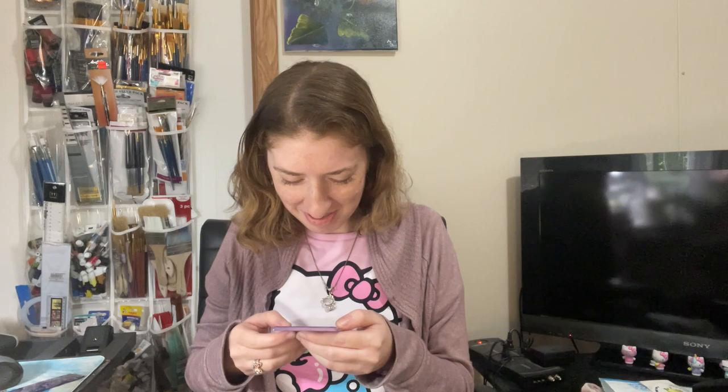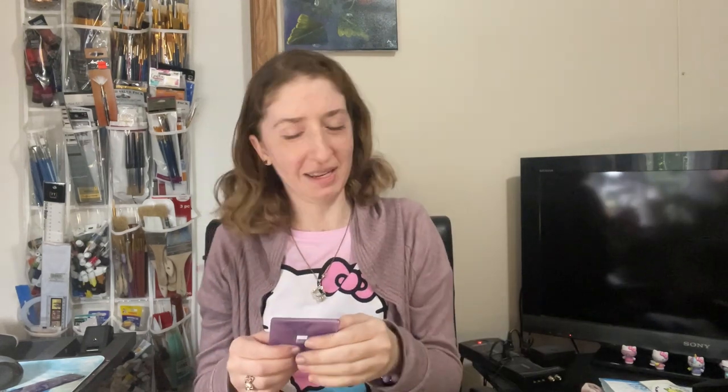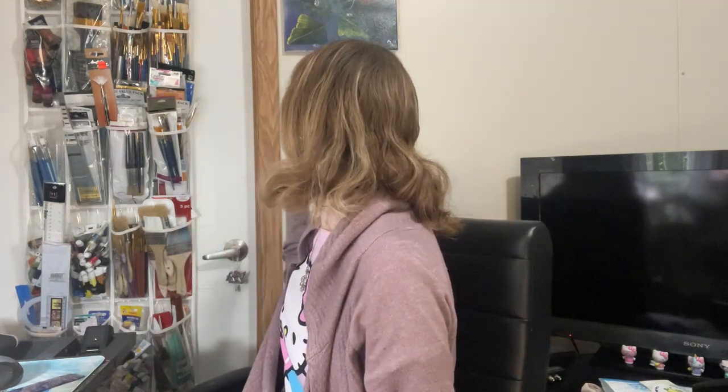Ooh. Oh my gosh. Purple lavender color. Ooh. I love it. That's so pretty. It's something that you put on your light switch outlet, and I'm gonna get my mom to put it on my wall near my light switch. Or I can put it right there behind me, or at my bedroom door over there. Ooh, that's so pretty. That will match good with my bedroom walls.